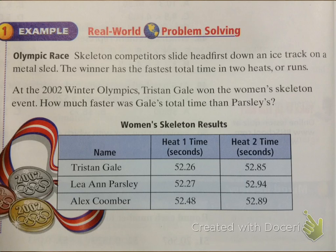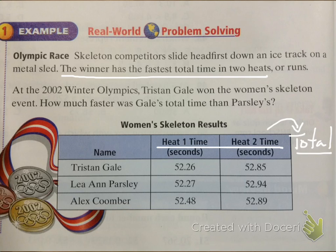While we do that, everybody do that. Reread this question, please, off the screen. And I'm going to underline some key pieces of information that stick out to me. The winner has the fastest total time in 2 heats. So down at the bottom here in the chart, we have their time in both Heat 1 and Heat 2. So right away, I've got a strategy: it might be a good idea to come up with a third column of the total time.